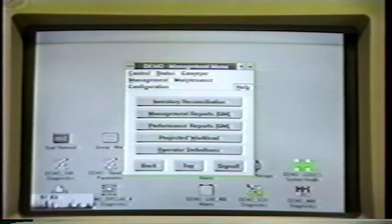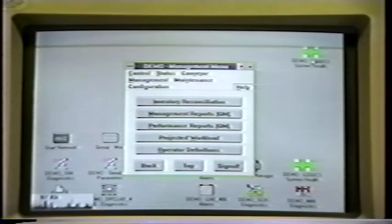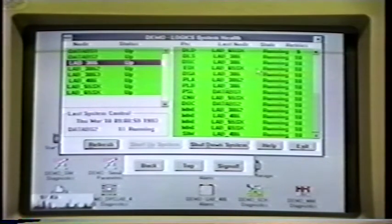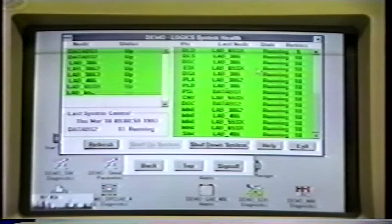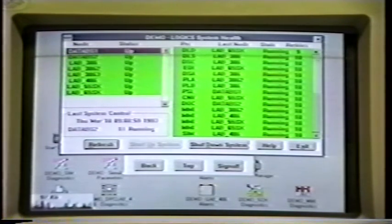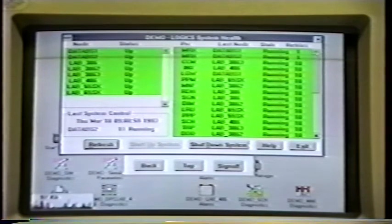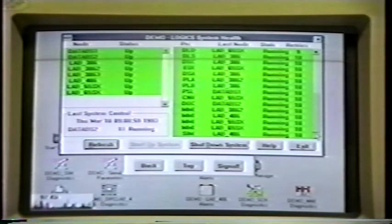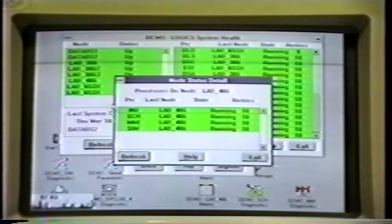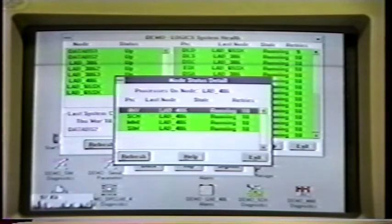Now we'll look at some of the system features running in the background. This is the system health screen that shows you all the processors that are running the system. It is a distributed system running across multiple PS/2s running OS/2. On the left you see the processors and their status. As you can see, they're all up in green, and these are all the processes on the right that are running on those boxes. So we can zoom in to see the specifics of what's on each individual PS/2.